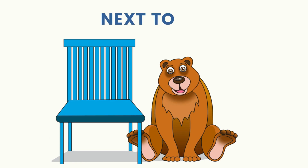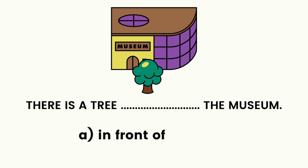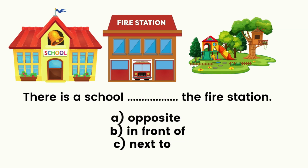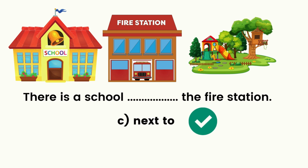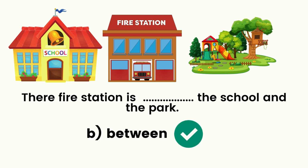Next to. There is a tree blank the museum. There is a tree in front of the museum. Behind, in front of. There is a school blank the fire station. Where is the school? The school is next to the fire station. Where is the fire station? The fire station is between the school and the park.